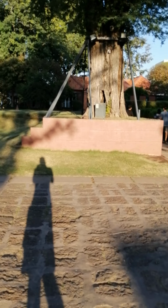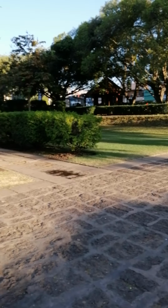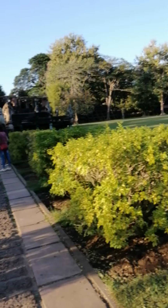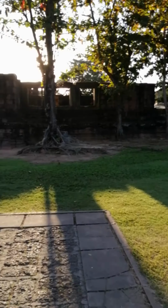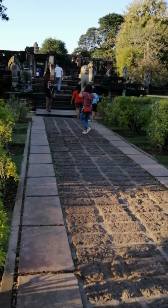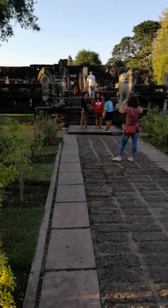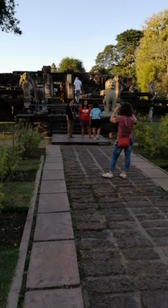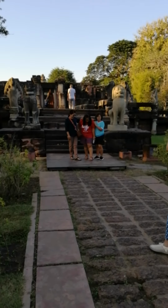Okay, welcome to this virtual video tour. Today we're in Phimai, Nakhon Ratchasima. So we're at Prasat in Phimai. This is a monument which was built by the Khmer people in the 11th or 12th century CE.